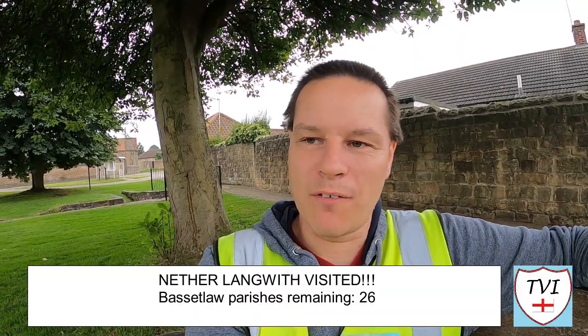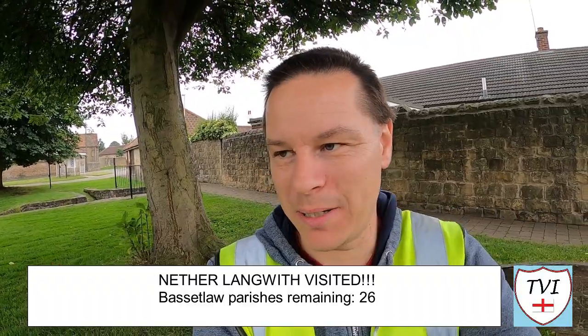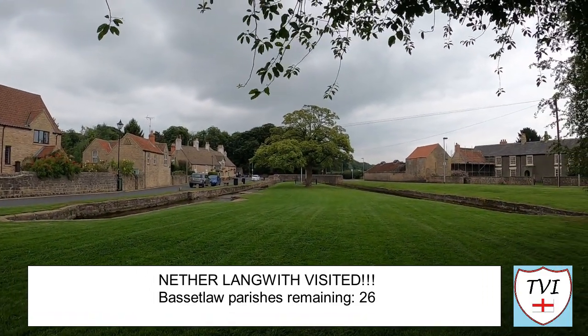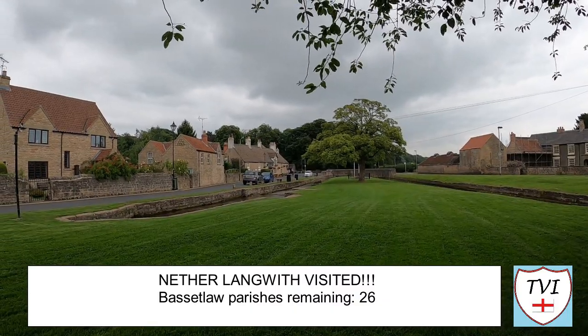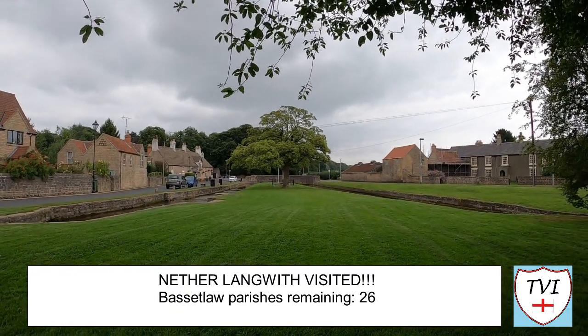Okay, to finish this one off, I couldn't think of any better place to return to than here at the village green in Nether Langwith, because to be honest with you, just sat on this bench the view I've got, with the river on both sides, War Memorial straight in front of me, and the nice quaint little pub, the Jug and Glass, and some of this nice flora and fauna, I suppose, that surrounds me.